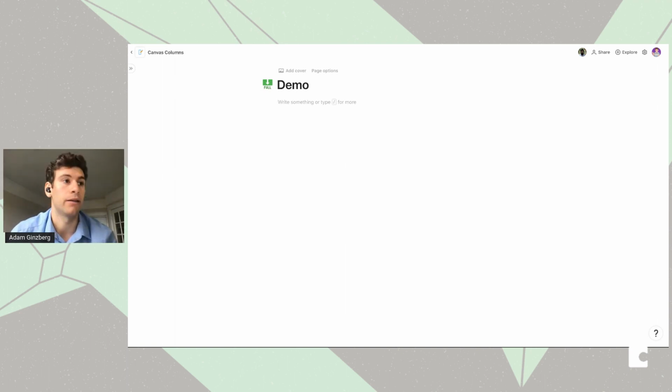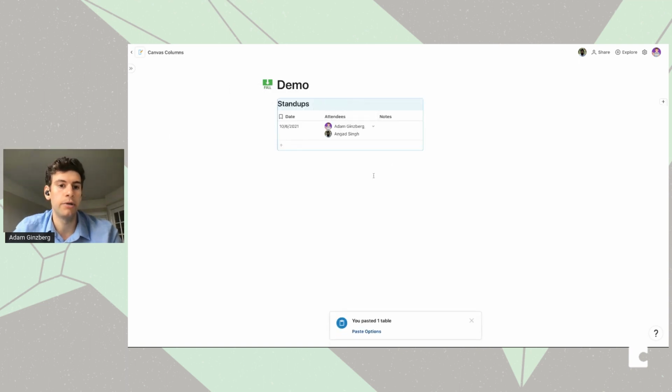Let's jump right into a live demo in which I'm going to essentially build a table to track stand-ups completely from scratch. So here I am in a blank page, and I'm going to go ahead and paste a small skeleton of what could be a stand-ups table. For folks newer to Coda who might not have seen all these features before, this is just a stand-ups table.